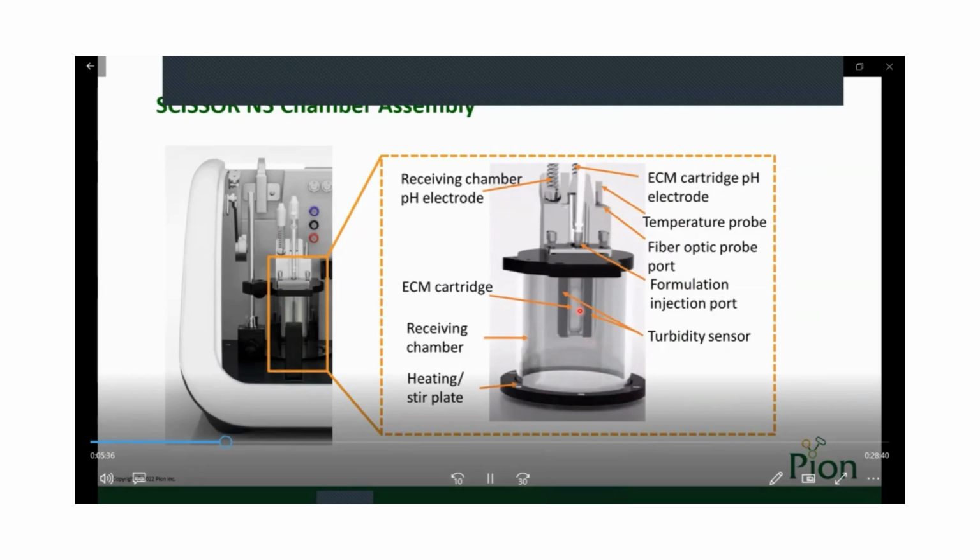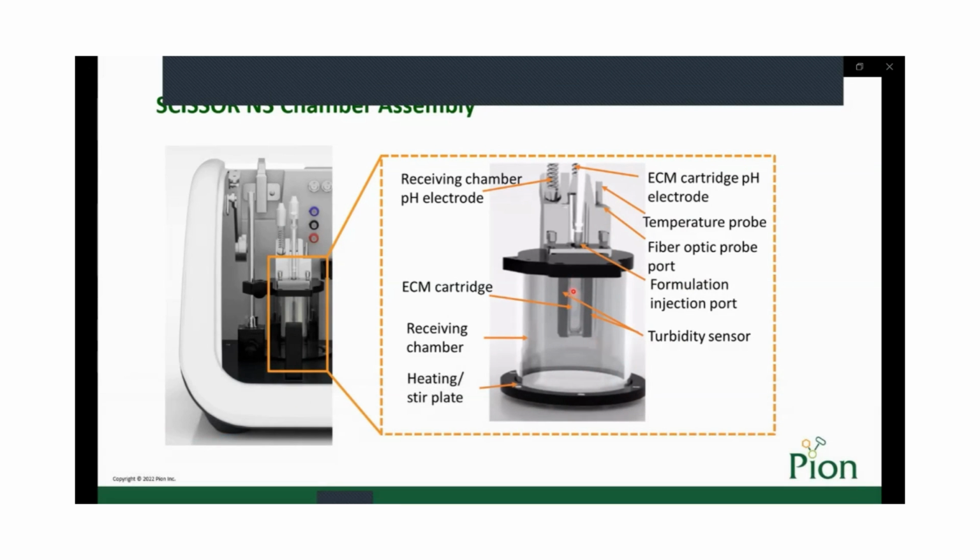The ECM cartridge, as I just mentioned, is the cartridge that will hold the artificial extracellular matrices. In this case, it would be the original ECM and the ECM XR in the following experiments. The ECM cartridge has a porous membrane on these windows that allows for diffusion of buffer and injectate in and out of the ECM space, while hopefully containing the artificial extracellular matrices that we have placed within there.